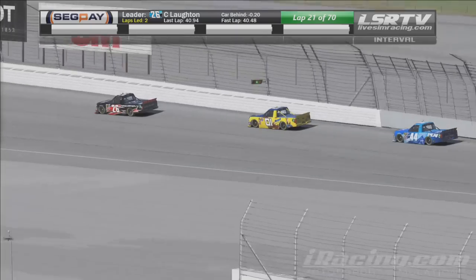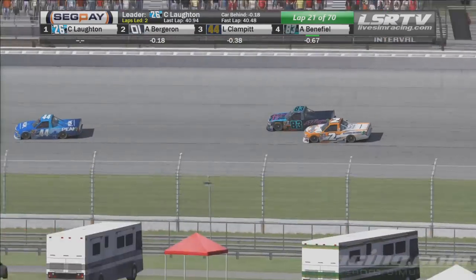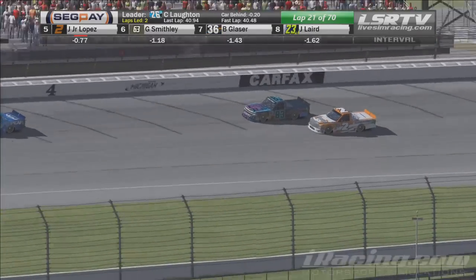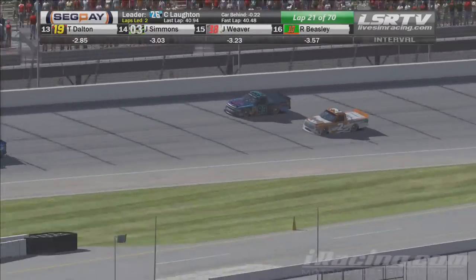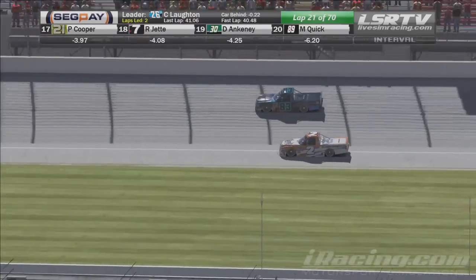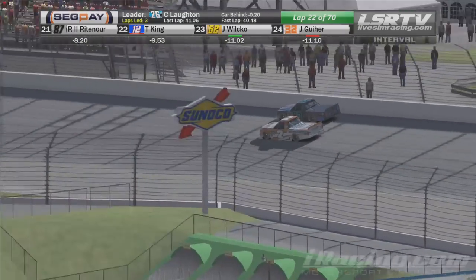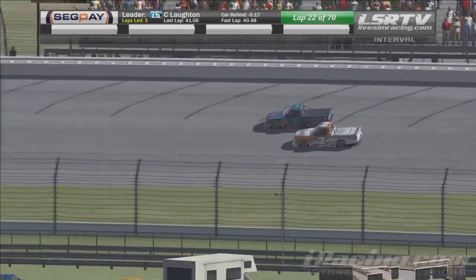Pretty good battle going on for that 4th spot as well. The 83 of Adam Benefield was able to get that away from Jordy Lopez a couple laps ago, but you can see Jordy Lopez not giving up too early. He's already pulled back to the inside now of Adam Benefield, and they'll race it out side by side for 4th, but these guys better look out behind them. Garrett Smithley on the move, restarted 9th. He's up to 6th already. So far, our biggest mover of the night. Correction there, Garrett Smithley started 15th, up to 6th.